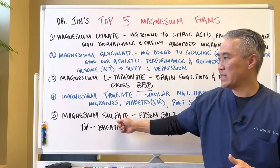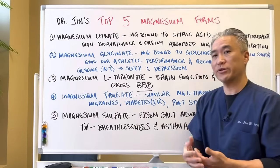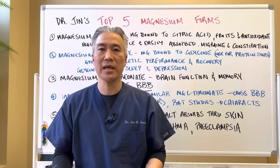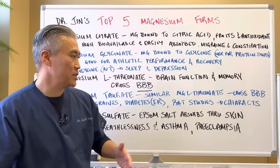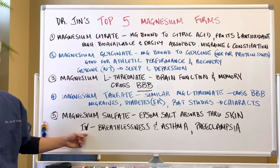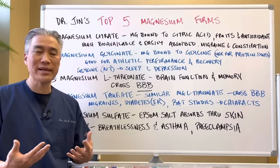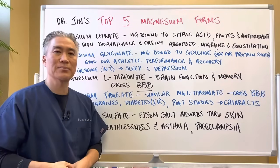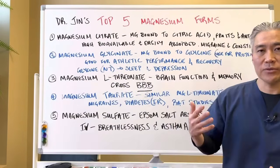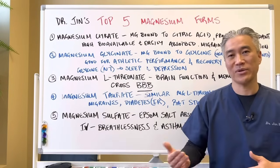Number five, magnesium sulfate. Basically Epsom salt. You can absorb it through your skin. So if you can't tolerate magnesium supplements, you can take an Epsom salt bath and increase your magnesium levels. In the emergency room, they'll also use it as an IV for acute issues with breathing, asthma, and preeclampsia. So magnesium can be utilized in many different forms, and very effectively if you know which form makes the most impact for certain conditions.